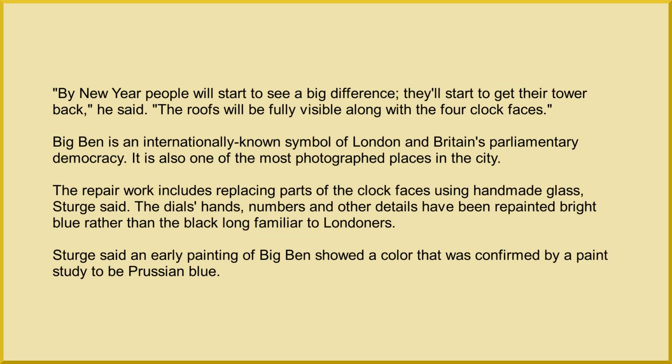By New Year, people will start to see a big difference. They'll start to get their tower back, he said. The roofs will be fully visible along with the 4 clock faces.